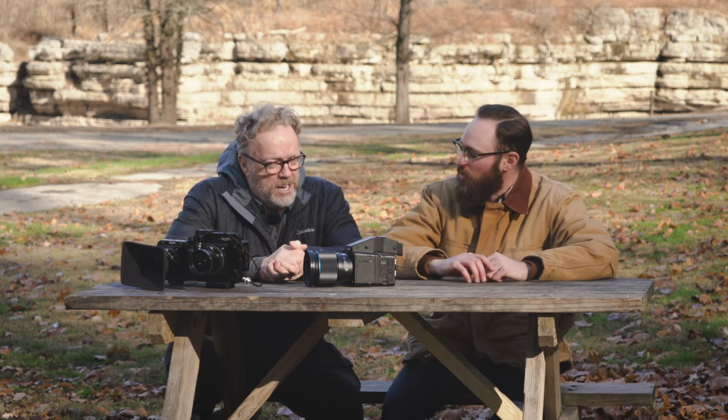Is it hard to set up? Well, it is right now because we don't know how people want to use that, but that possibility is built into the camera system.